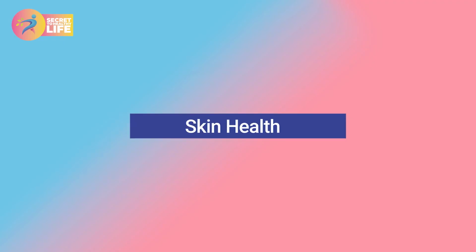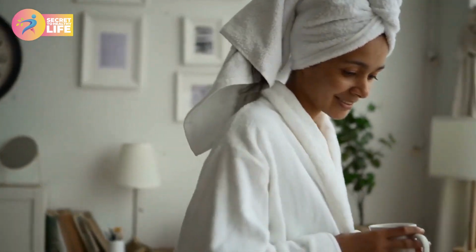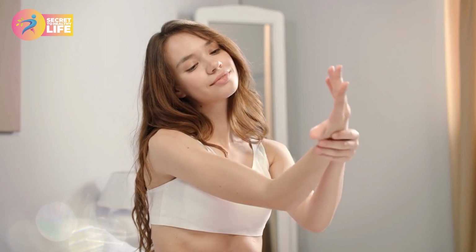Skin health. Rooibos tea is good for your skin. The antioxidants in Rooibos tea can help to protect the skin from damage and reduce the appearance of wrinkles. Rooibos tea is also a natural anti-inflammatory, which can help to reduce the redness and swelling of acne.